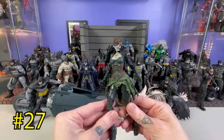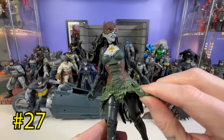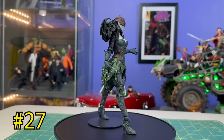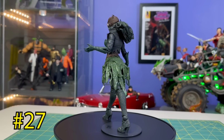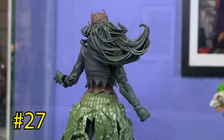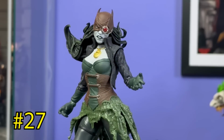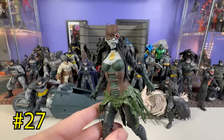Now this one is an excellent sculpt. Tons of different textures on here. The algae of her skirt and the fabric and leather. One of the most unique looking Batmen on this list. She gives a Batwoman, and the hair is one of my favorite things about her that looks like it's underwater. Really fun figure. All the Dark Knights, that whole team is excellent looking.